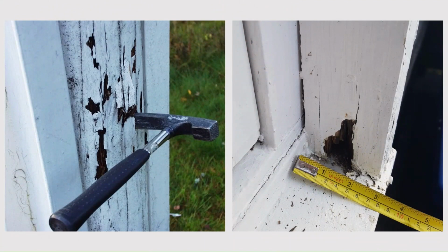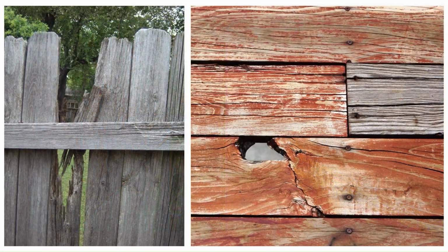Since coatings can sometimes mask decay, one should also probe the wood with a knife or screwdriver to see if the wood can be penetrated easily. If so, fungal decay or even termites may be present. Once the wood is damaged by decay or termites, it is not salvageable and should be replaced as soon as possible to keep the rot or insects from spreading.